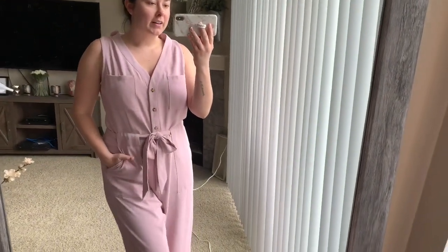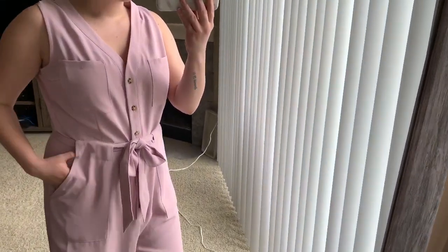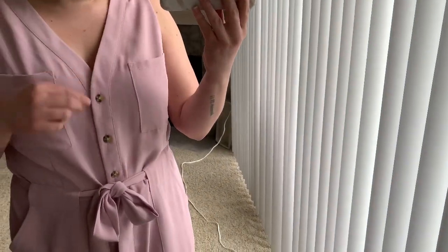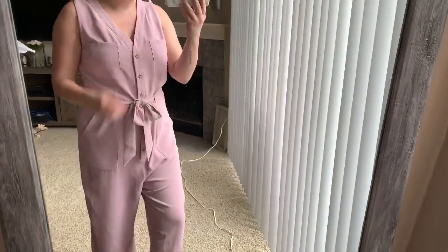So for my first outfit, I am obsessed with this jumper from Target. It is so cute. It's kind of like a lighter pink, such a flattering color. It has pockets, it has this really cute little waist tie, and it has buttons. It's so comfortable and flowy and flattering. I would definitely size down in this though. I got a large, which is what I normally wear in jumpers, but I could have definitely went with a smaller medium because I had to have a friend pin up the top part up here. You can kind of see it's not finished yet, so don't judge the sewing job. But so cute. I do love it.